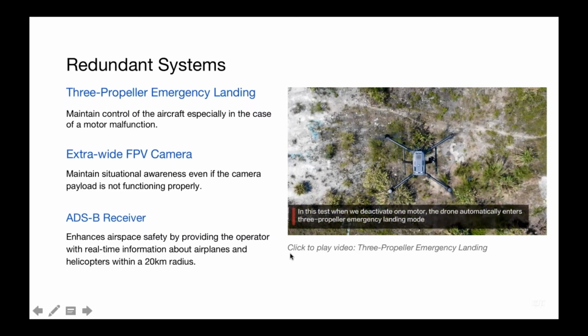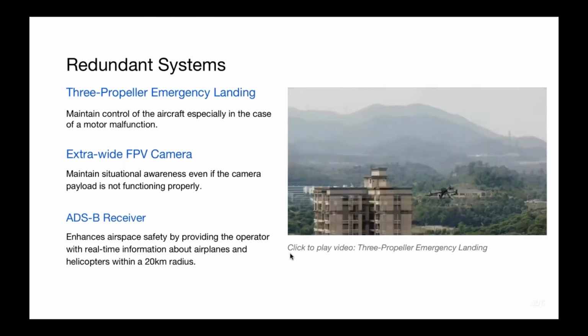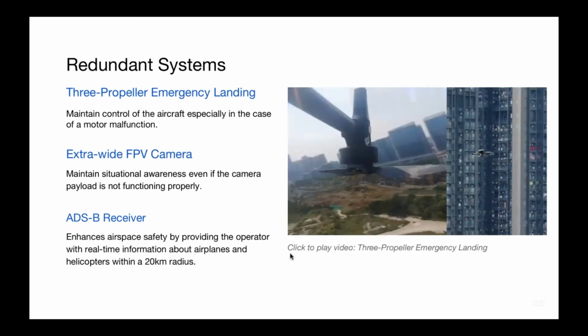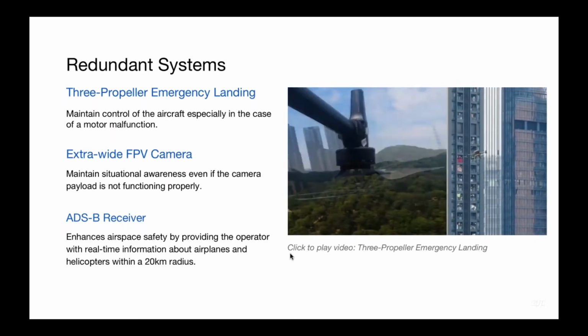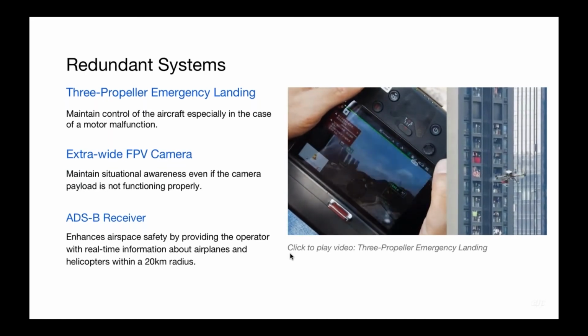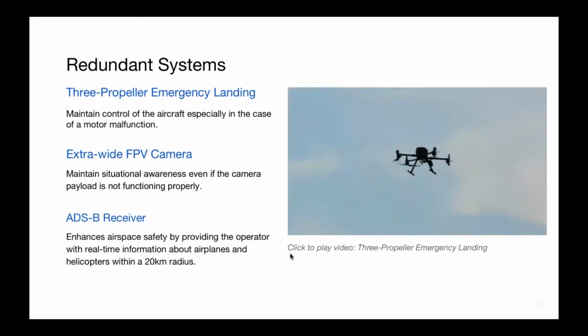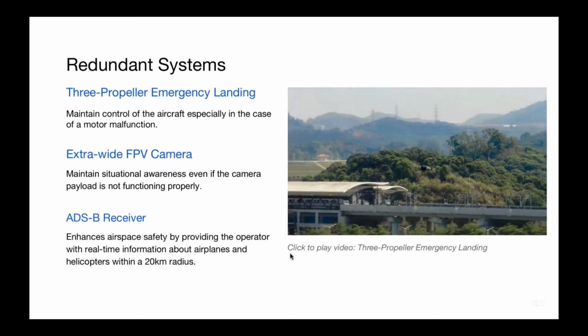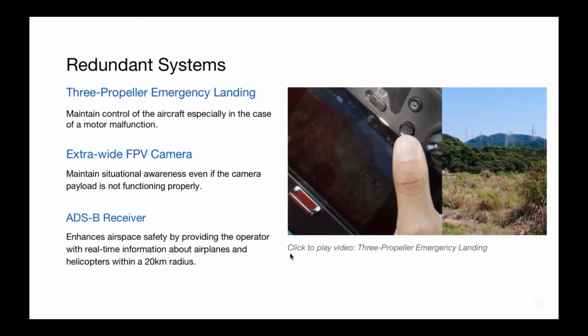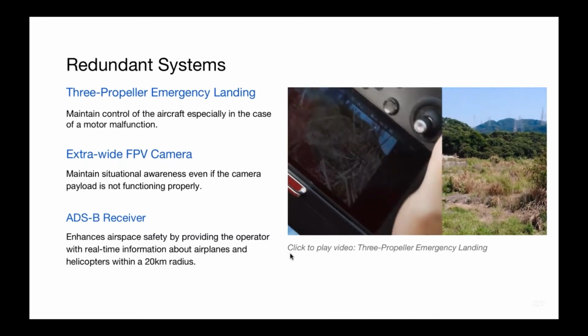And here you can see that when the M300 RTK detects that one motor has failed, it will go into a control spin, allowing the pilot to go forward, back, left, or right, and also go down and land the drone safely. So here we can see that the pilot is slowly landing the drone, putting it in a safe location. And then once it's near the ground, they can manually turn off the motors and it lands.